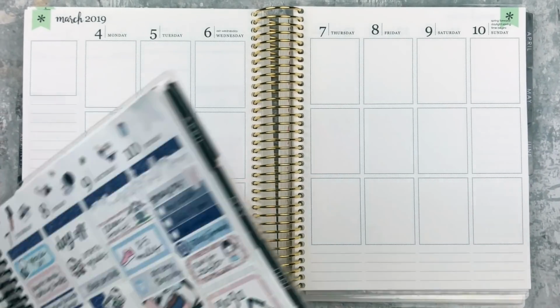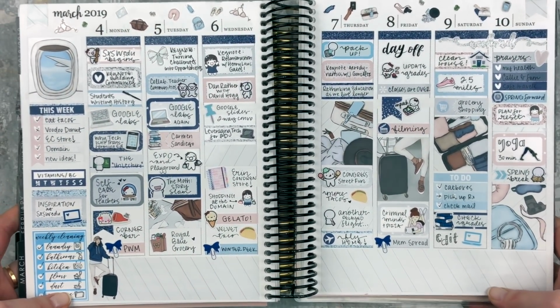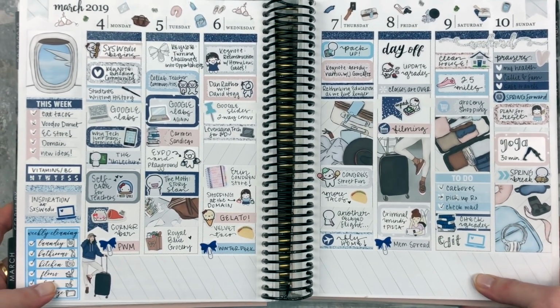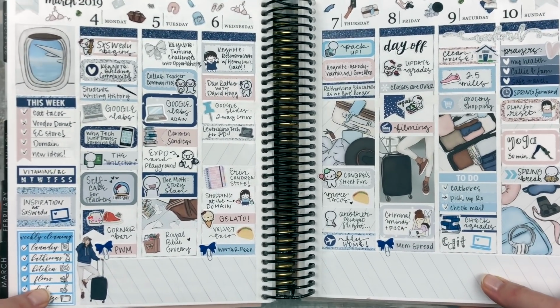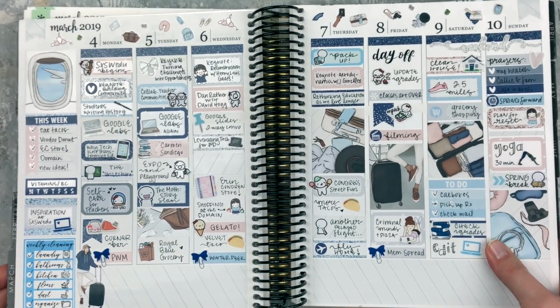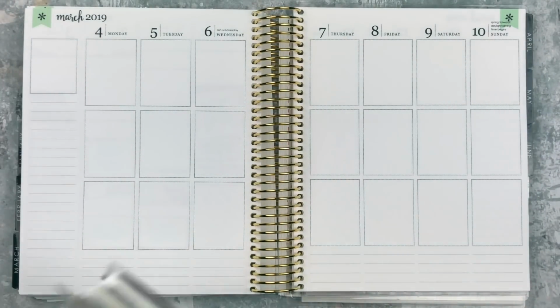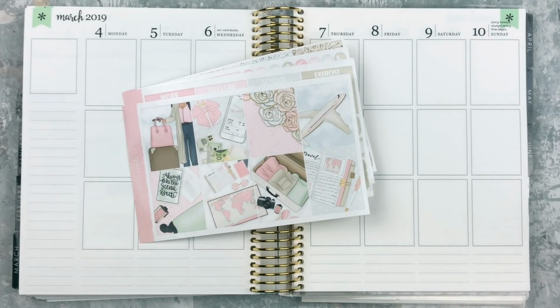So this plan with me is already up if you would like to go check it out. I also have a vlog that I filmed while I was in Austin for this conference, which you'll hear about while I plan this spread, but I loved this. This is also Scribble Prints Co. and also travel themed. I think I like the artwork in this one better, mainly just because of the colors, but I like them both, and I'm excited to plan with this kit. I've been holding on to this December mystery kit for a while, and I'm excited. And let's get started on this.